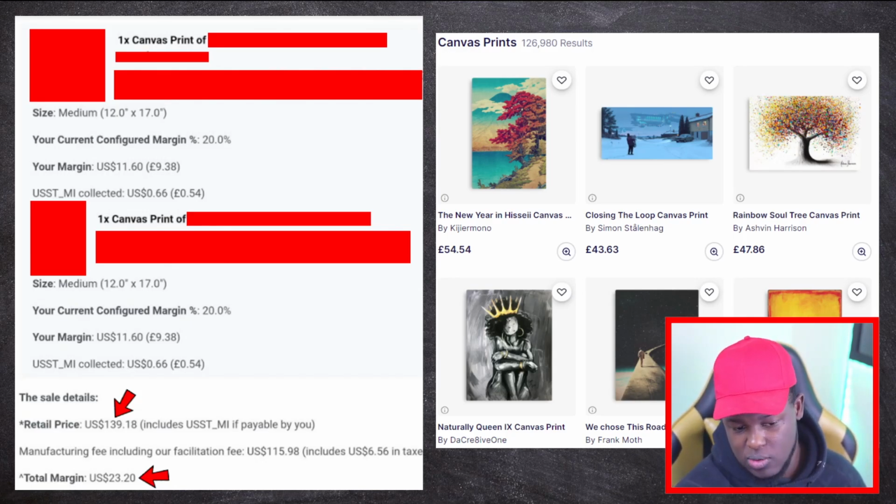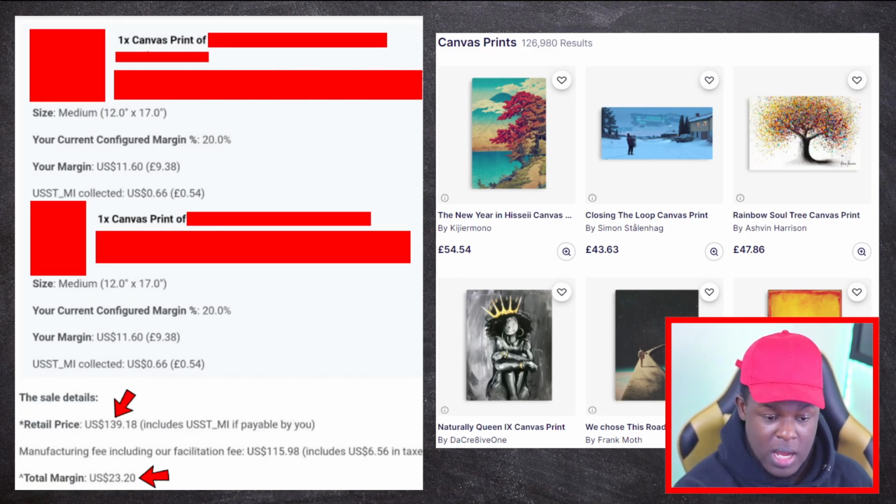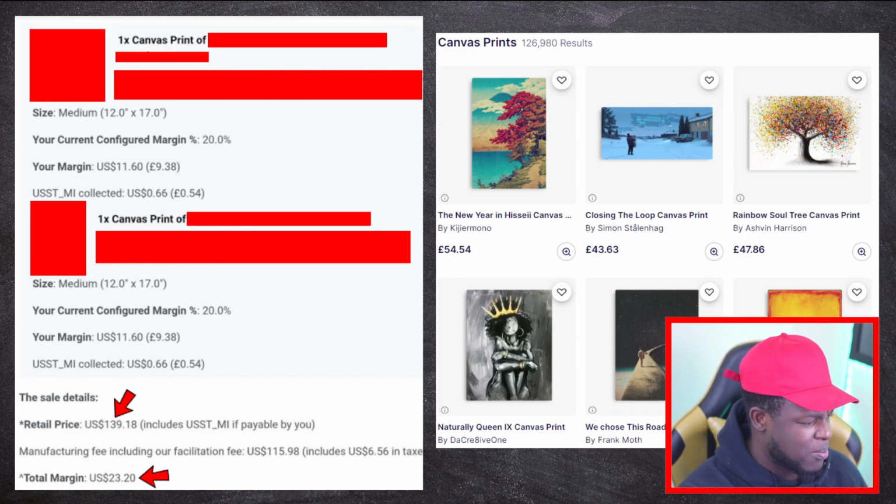But if you can niche down, sub-niche into the right niche, you could potentially get yourself some sales, as not a lot of people really think about trying to optimize for canvas prints.